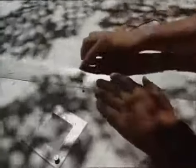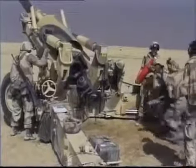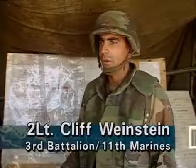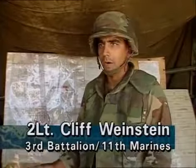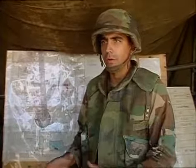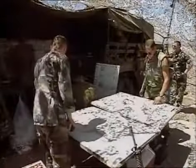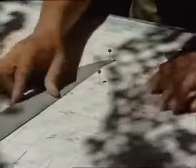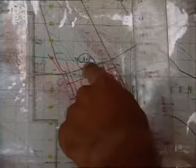Today, computers and satellites enable fire direction control officers to process target information and relay it to the crews in seconds instead of hours. The fire direction officer is responsible for taking the incoming call for fire from the maneuver units, processing that fire order, and getting information data out to put on the guns in the fastest time possible, with minimal risk to any friendly troops that are in the area, which is zero.